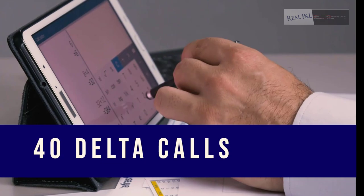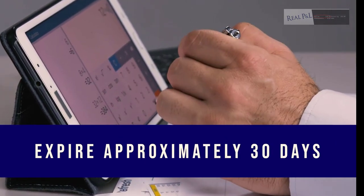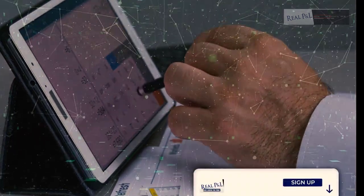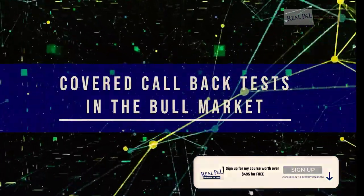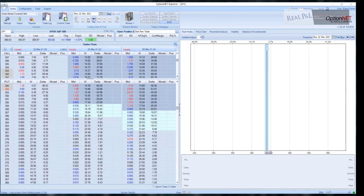I will sell the 40 delta calls that expire in approximately 30 days. And I'll wait for the call to expire before selling another call or reestablishing a new position. We'll take a look at the results after this backtest has been completed. Okay, so this is the covered calls backtest.